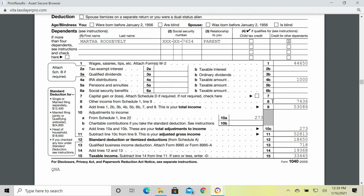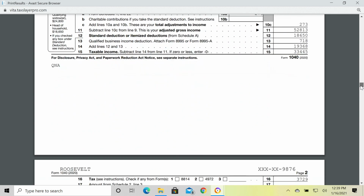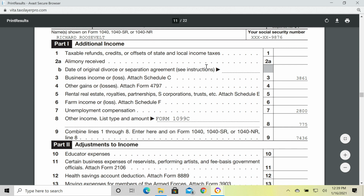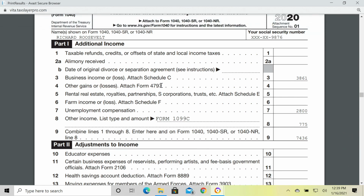And then we go down to line 8. This is that other income that pulls over from Schedule 1. So I'm going to go to the Schedule 1 quickly. And so Schedule 1, Part 1, the additional income. We see line 3, that is the net business income from Schedule C. So this is the income minus expenses. Gave him a net profit of $3,861.